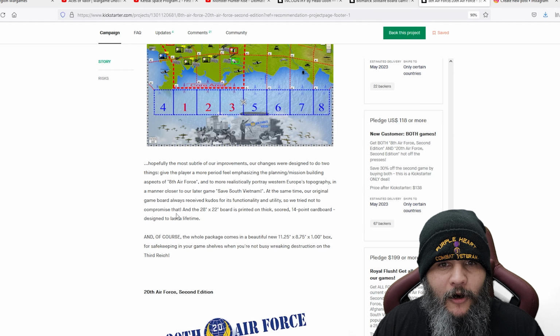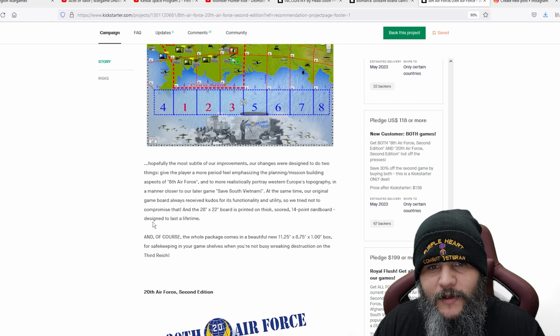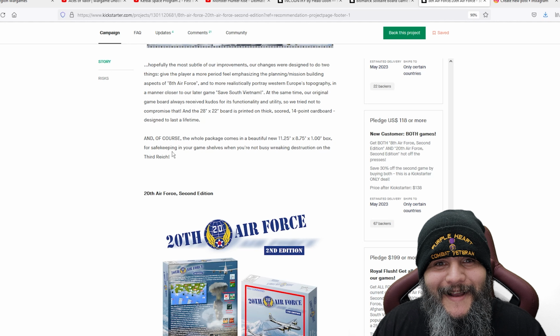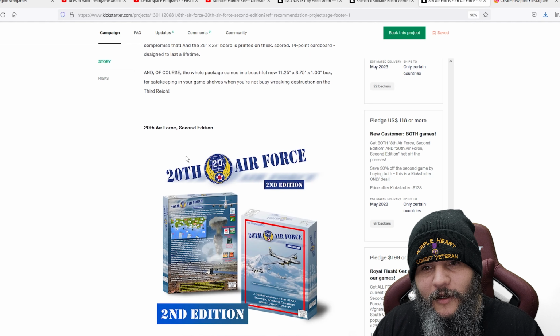At the same time, our original game board always received kudos for its functionality and utility, so we tried not to compromise that. And the 28 by 22 board is printed on a thick scored 14-point cardboard designed to last a lifetime. Give it to my kids. Ain't last not a lifetime. And of course, the whole package comes in its new box for safekeeping. Looks good. I like that.